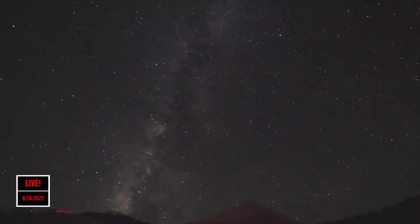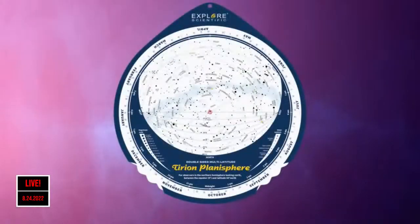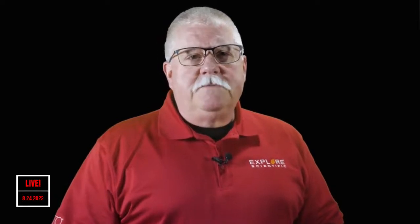All you need is a clear sky and a Tirion two-sided planisphere. This planisphere, created by renowned celestial cartographer Wil Tirion, is for the Northern Hemisphere. If you don't have one of these, you can find it in our online store. Some of our products come with a smaller planisphere that works like this one, but uses 24-hour time and Roman numerals. Honestly, I prefer this one because it's easier to read and contains tons of information.